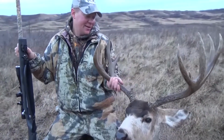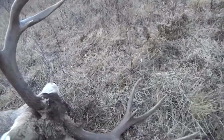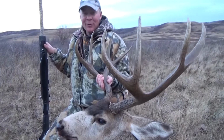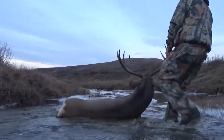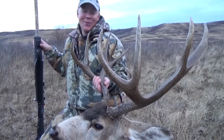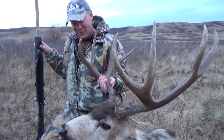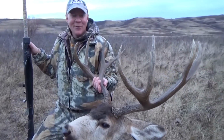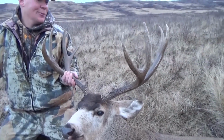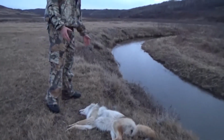So, nice character buck, a nice 4x4. He's got a little sticker on the front fork on each side there, so that's kind of neat. Yeah, down right in the bottom of the coulee here, so we got a bit of work to get him across the creek and up to the truck there, but great hunt with a great friend, and that's what it's all about, right? Spending time outdoors with your friends and family. So yeah, real happy with it. So that's the mule buck for 2015. Oh, wow, looks in real good shape on this side.